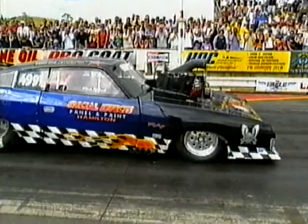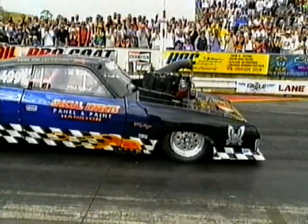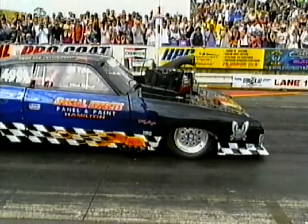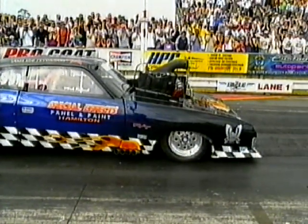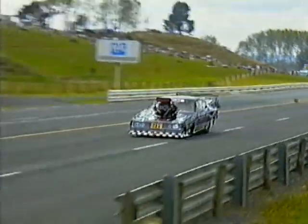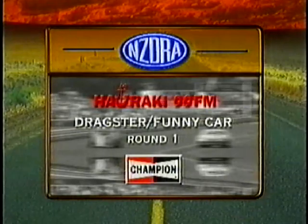The Valiant Charger of Mark Holland, the Rock FM car from Hamilton. Yes, he's done a lot of work in the off-season and a lot of sorting out to do. He certainly has targeted the Nationals for this year for his swan song. So there it is all engine as it singles away. Looking for a 7.5 second pass.